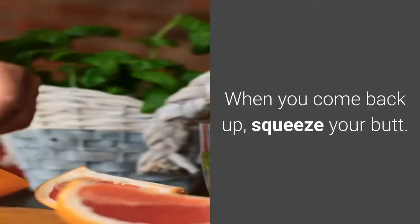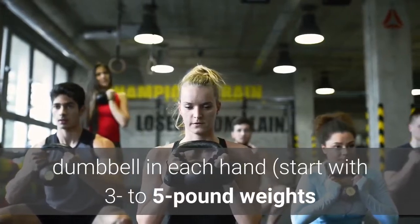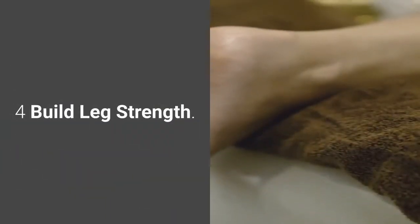When you come back up, squeeze your butt. Try to build up to 20 repetitions. You can also increase the intensity by holding a dumbbell in each hand. Start with 3 to 5 pound weights if you're not used to them, or by jumping up and landing in a squat.